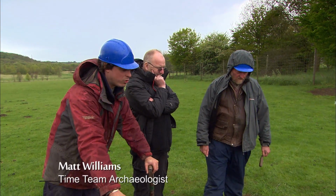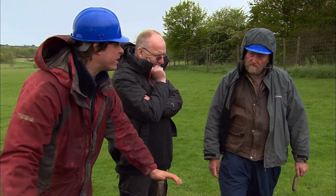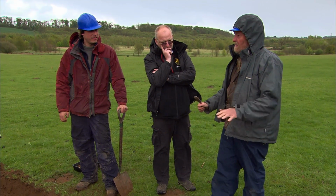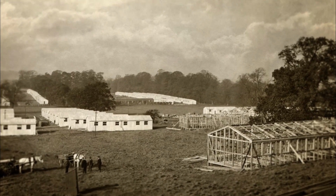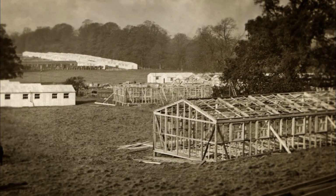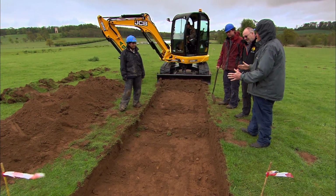There's no indication at all of any ground surface or the level that the building would have been on, so it's not looking good for finding the buildings. I'm getting a strong impression that these buildings were all raised. If you look at the photographs very carefully, you can see that they are actually raised on short wooden posts. So I think archaeologically, this is a nightmare, frankly.